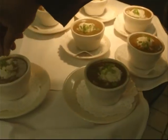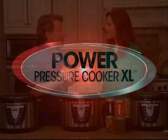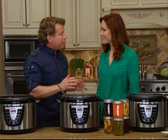Wow. Mmm, that is fantastic. The Power Pressure Cooker pulls it all together and makes it a great dish. Power Pressure Cooker XL, I won't be without it. Remember I told you it replaces so many appliances?